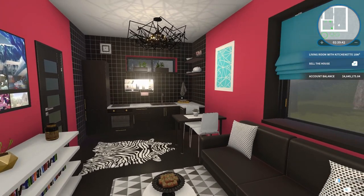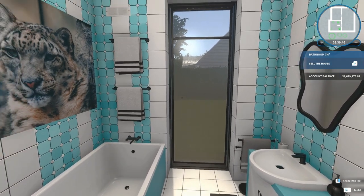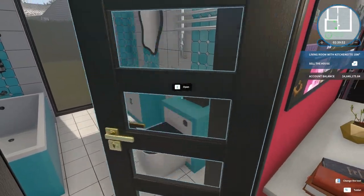Now we're going to enter the bathroom, and you will see this nice turquoise colors and has all the utilities you need. A bathtub and a shower and a big toilet and everything else. Who doesn't want a bathroom like that?